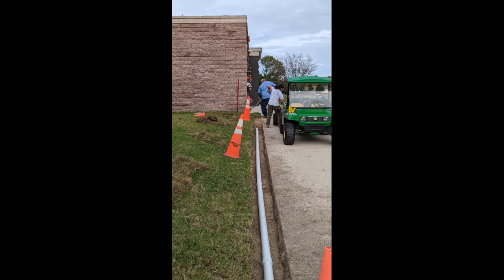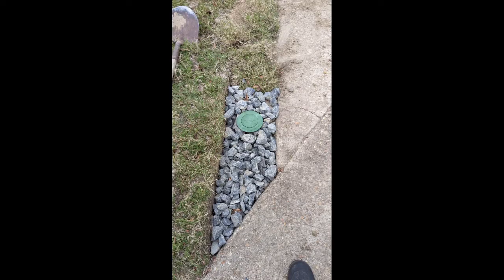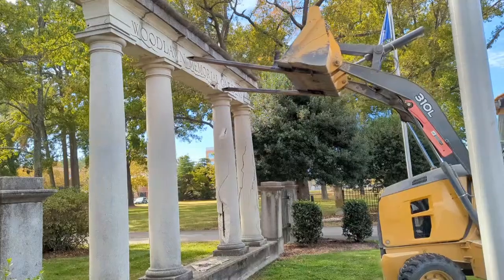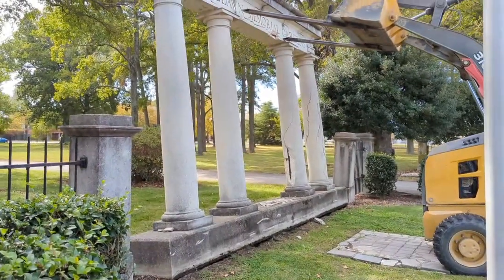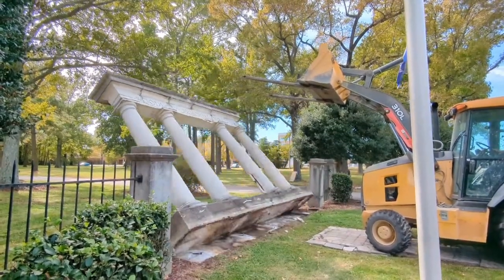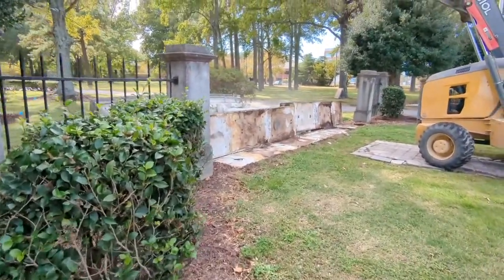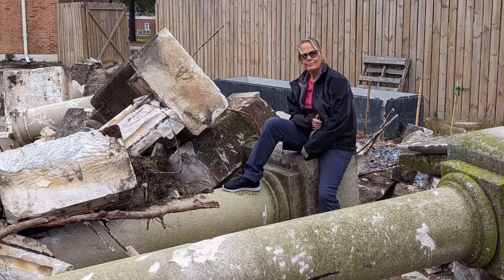And then some repair work. We recently did a downspout extension to get the water away from the building and down out to the street. Due to hazardous conditions, the columns had to come down for Woodlawn Memorial Gardens. Nice to see them come down as easy as they did, but once again, it is kind of a sad moment in time to be losing such a nice architectural piece that has been there for years and years and years.